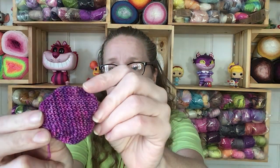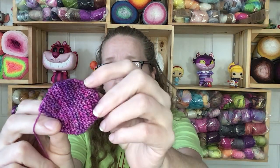There it is. So sorry, guys. This yarn is by Shirsty Cat, and this is her colorway Purple Rain on my Raspberry Beret, and I love it. Look at the depth of purples in that. It's just stunning. I'm sorry, I'm holding it funny. Stunningly beautiful. Look at that.